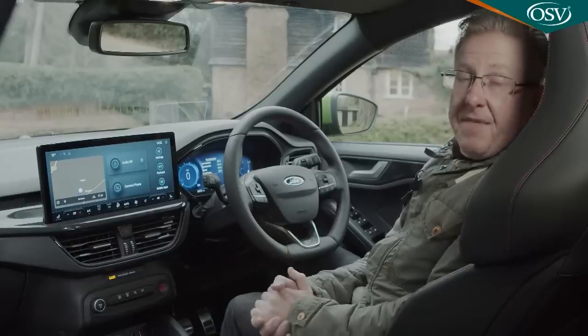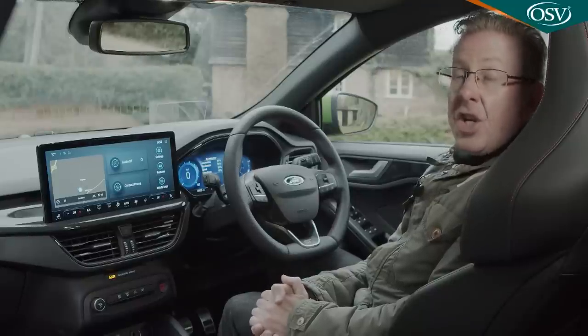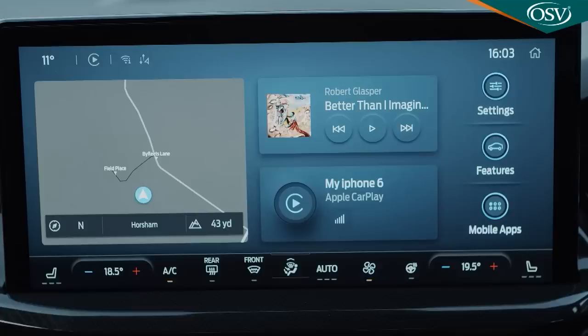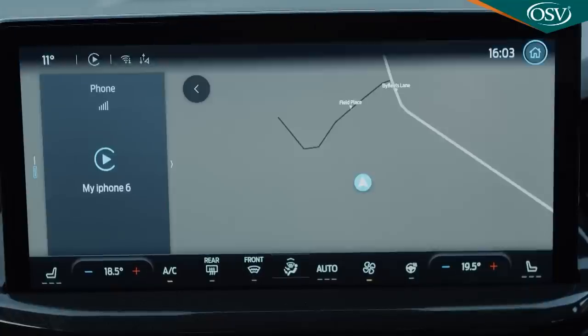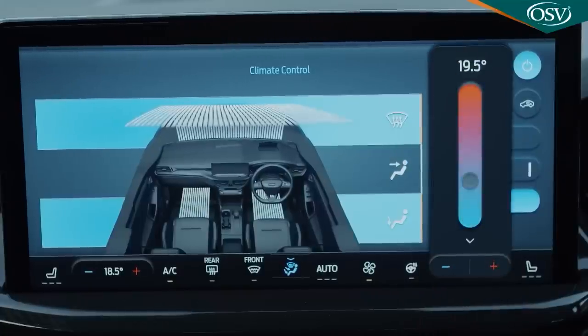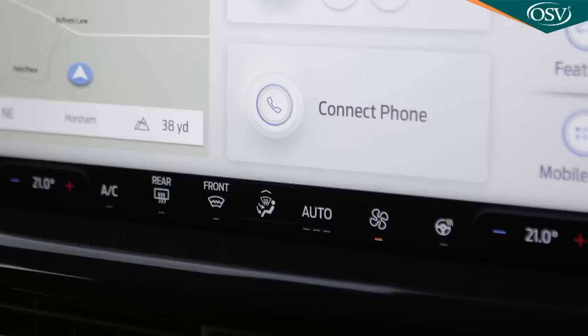You might be prepared to forgive much, though, for the advantage of being able to enjoy this segment-leadingly large centre Sync 4 touchscreen. Everything you need is here, complete with crystal-clear graphics, over-the-air updates and easy functionality. Normally, we're not too keen on climate controls being relegated to screen submenus, but this setup works reasonably well. The ventilation function's permanently displayed along the monitor's bottom edge, though finding the one you want requires you to take your eyes off the road for longer than you'd need to simply use a switch or a button.